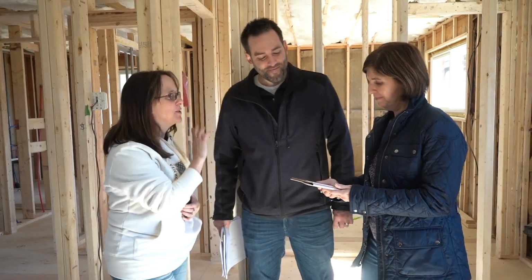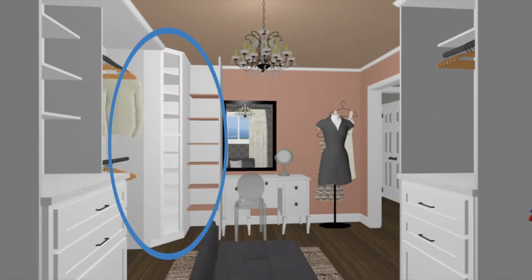Okay, so question 2, we'll throw this in. This can be all lit up. We need lighting in here. No, stop it. Why are we lighting the shoes up? No, we don't need to light up the shoes. Can we put a light in front of the shoes? Yeah.